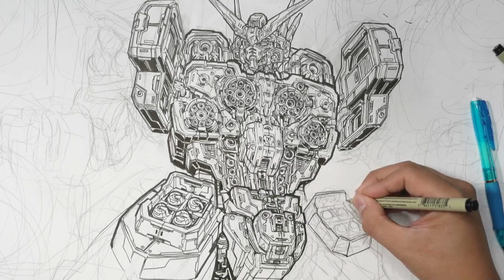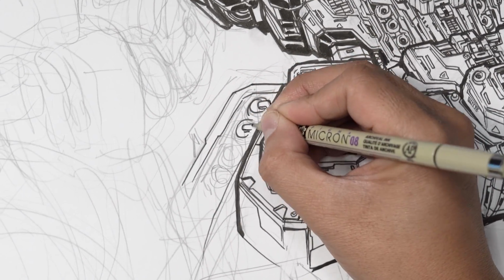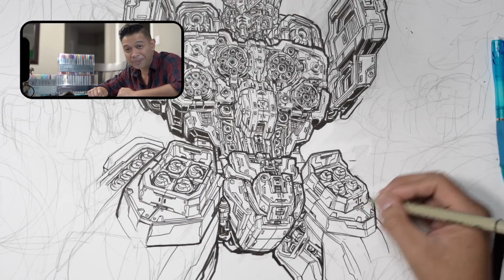Though I also know I'm going to be drawing a lot of these things, so not too much where I have to draw the same thing over and over and over again. I'm telling you, this is the first and last time I draw Heavy Arms.